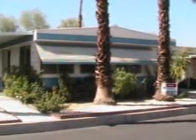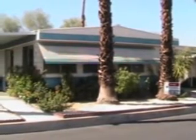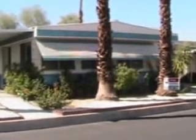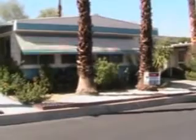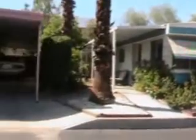Good afternoon, this is Eric Meeks with Remax, and today we're looking at a nice residence in El Dorado Mobile Home Park in Palm Springs. This is a really great park in excellent condition.